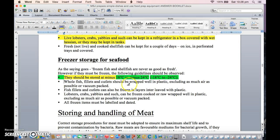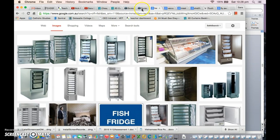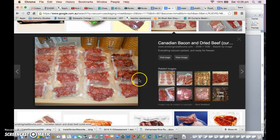Whole fish fillets, cutlets should be wrapped well in plastic, excluding as much air as possible, or vacuum packed. So I'll show you what that looks like. Vacuum packaging, you might have seen that before, is where the meat is literally put between two bits of plastic. There's a special machine, kind of like a little mini laminator machine, and it sucks out all the air so that it's completely airtight. No air is in that at all. That keeps it super fresh and is perfect for freezing because it prevents freezer burn.